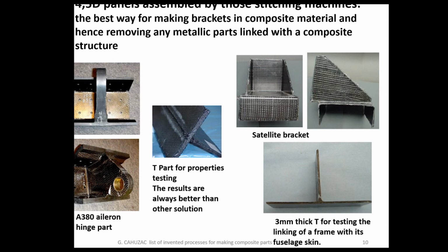I show you a satellite bracket. It was for linking a rocket to a satellite. When a rocket starts, there is a tremendous vibration with a high level of strain on that part, and a composite part made conventionally doesn't work. With that kind of linking, there is no risk of the bonded part being broken. It's stronger than any bond.